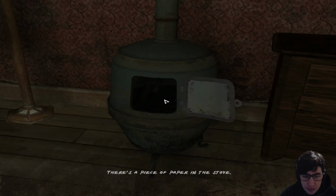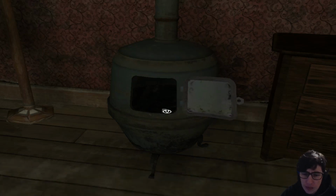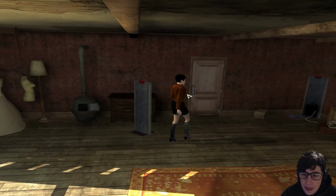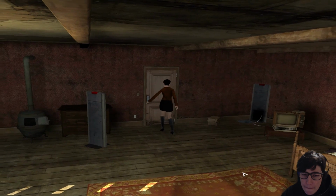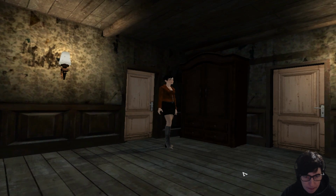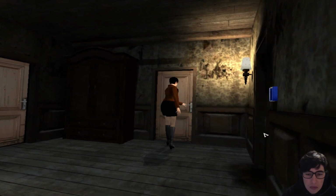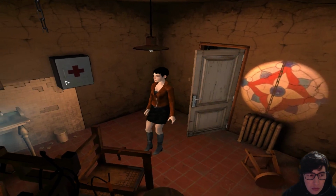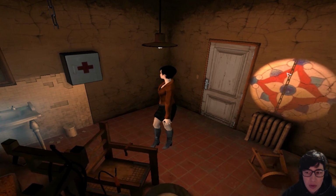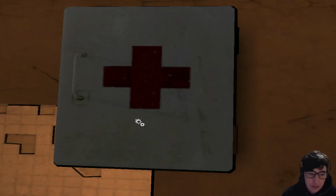There's a piece of paper in the stove. This is the flyer Hernandez told me about on the phone. Okay, so we knew that. Chamber than a bathroom. Well. It's locked.